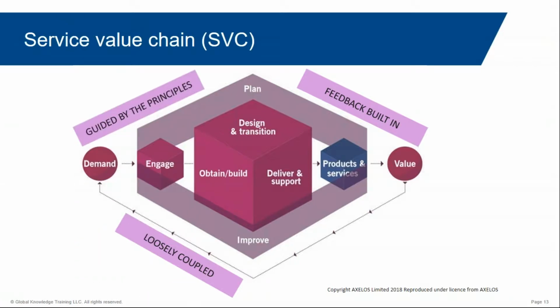So feedback's built in. It's guided and supported by the guiding principles. And perhaps the biggest change is that it's also supported by practices. Now, if you remember in ITIL version 3, the actual processes were embedded in service design. There were 8 in there, the 7 in service transition, the 5 in service strategy, and so on. None of the practices are embedded in the service value chain at all. They sit outside and you can use them at any stage. So they're almost like tools that help you to build and support the value chain. And as I say, example coming up after I've shown you what the practices actually are.